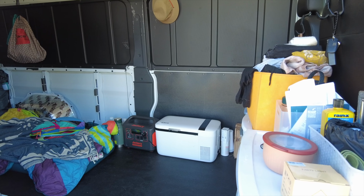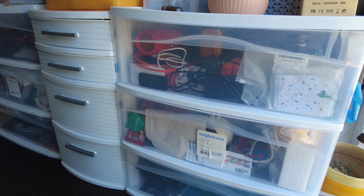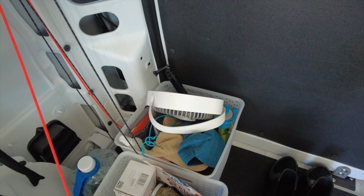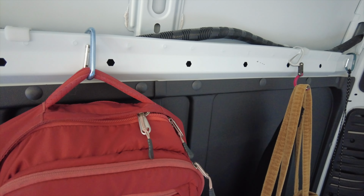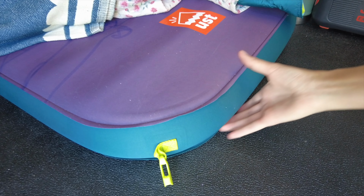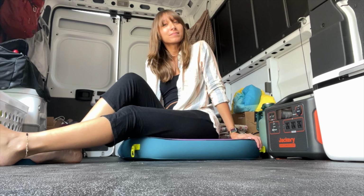So my van right now, I have some super fancy drawers to organize my belongings. So it just looks like a mess. I just have boxes of food, my totes from my Honda Civic trunk that had my food and camping stuff. I have really snazzy hooks holding up some of my belongings on the walls so that I can have more floor space and a little more organization. And then I have a super comfy 4-inch sleeping mat by UST. It's actually a camping mat and it's perfect for me for this situation.